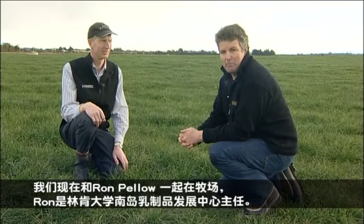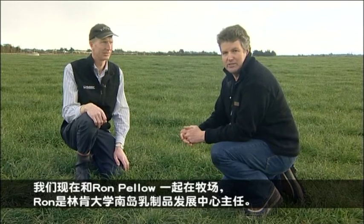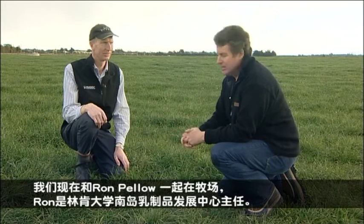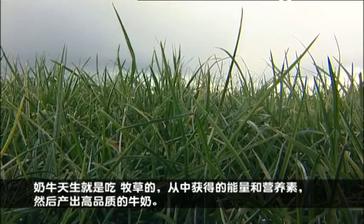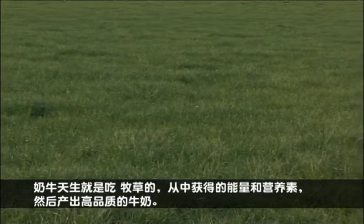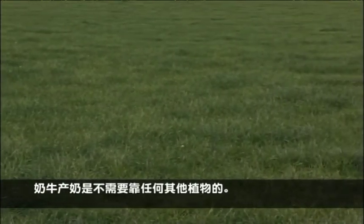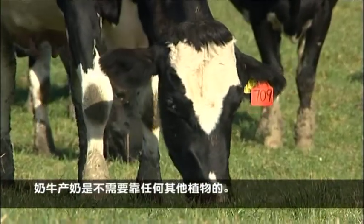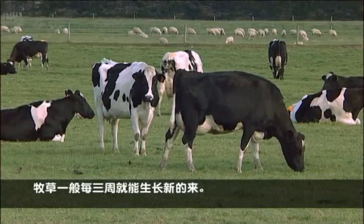We're in a paddock with Ron Pello, who's the Executive Director of SIDC, South Island Dairy Development Centre at Lincoln University. Ron, tell me about grass and why it's so important. The great thing about ruminants, dairy cows, is they're designed to digest grass, get the energy out of the cell wall inside grass and turn that into high quality milk. We don't need to feed them any other plant type, and ruminants, cows are designed to digest this. So they constantly eat fresh grass, in other words, when they're making milk.